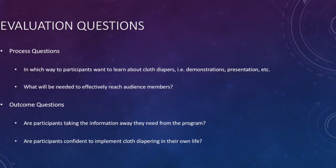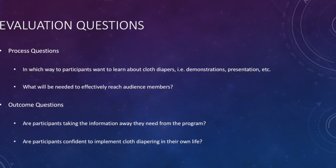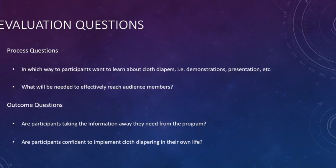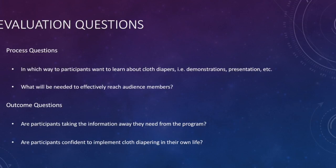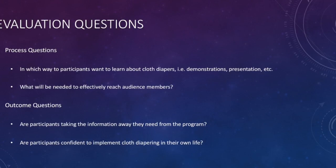And then the second question is, are participants confident to implement cloth diapering in their own life? The data source are the participants. The method is a survey. Indicators, benchmarks: the participants are actively participating in cloth diapering on their own children. And then the target for success is all participants will consider cloth diapering. At least half will actually go forward with cloth diapering.